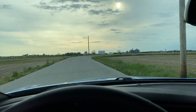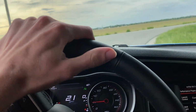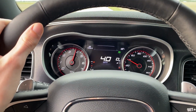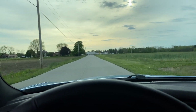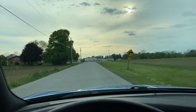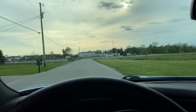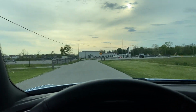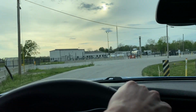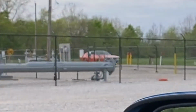I'm very paranoid about cops. That is my biggest thing. Looks like there's something following me. Could it be a cop? Maybe, I don't know. So yeah, I was getting wheel spin with traction on, only in sport mode, which really just adjusts the sensitivity of the throttle and makes the shifts a little more firm. But yeah, there's no traction to be had. Oh, look at this thing. Look at that. That's nice.